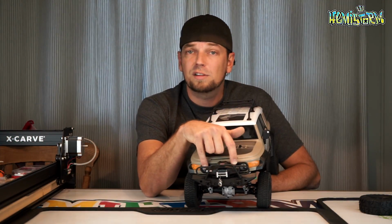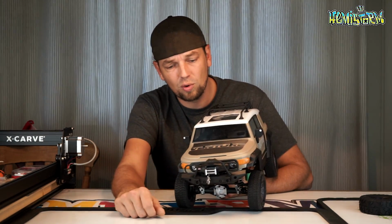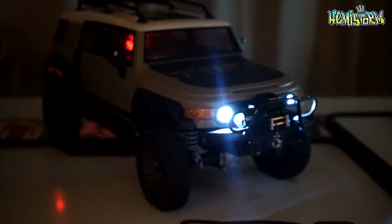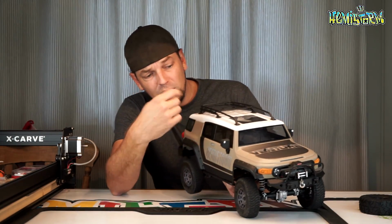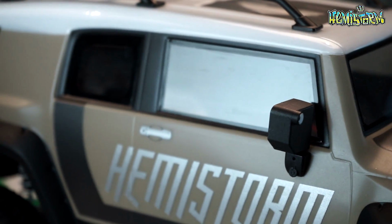I actually put an Axial light kit in here, so I got head and tail lights just to give it a tiny bit more realism. Still waiting for an interior panel to really finish off the look. The window stickers, I took those off because they had plenty of air bubbles going on and I was not a big fan of the look of those.